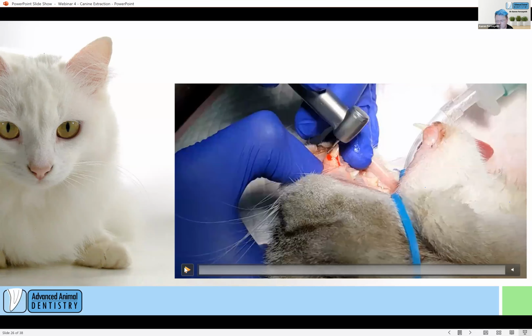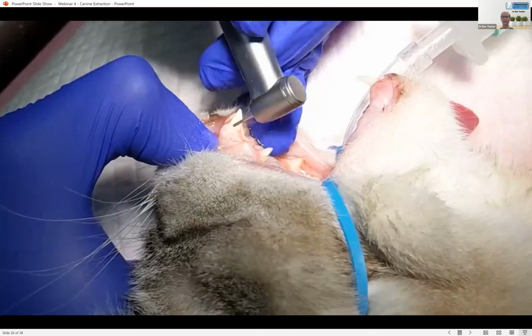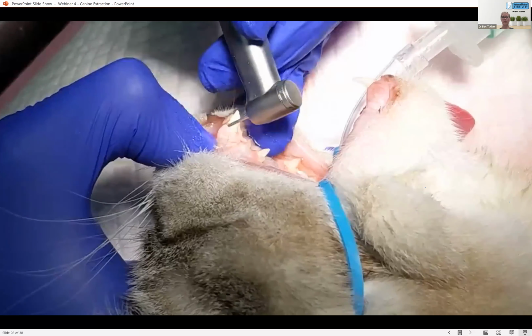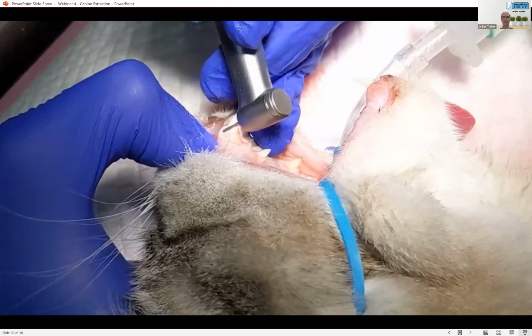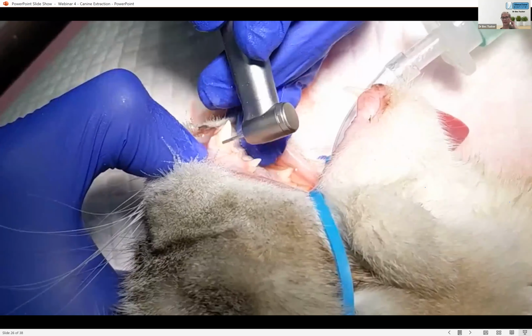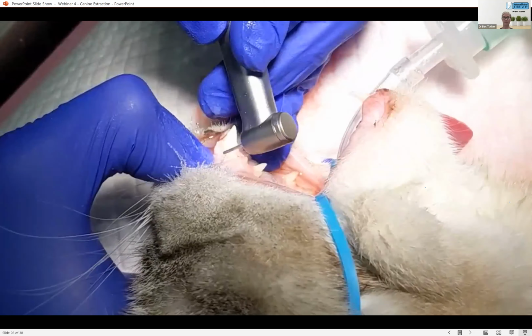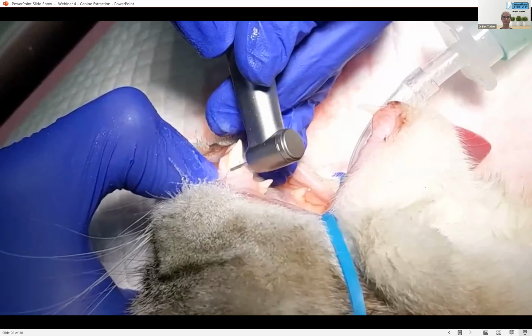So in this one, I'm using a similar shape burr. It's a 1556, so it's just a smaller size, but it also has that round tip on it. And again, I love it. If I had to choose one burr for a cat and one burr for a dog, they would be the two, because they're really, really good all-rounders.